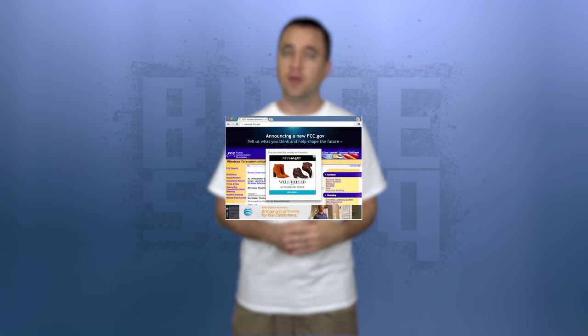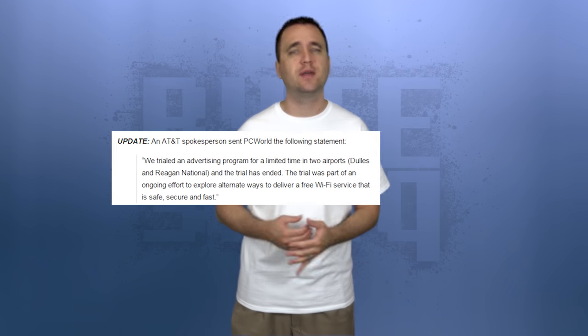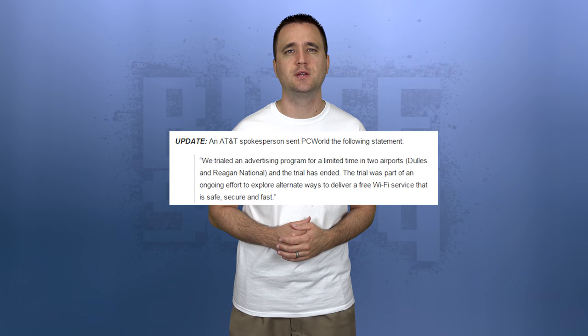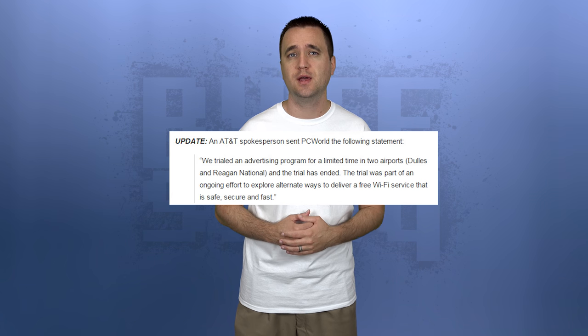AT&T has been caught injecting ads into their public Wi-Fi hotspots. They were only doing this in a couple airports, but after they were caught, they stopped doing it altogether and then claimed it was only for a test. But the point is that they've taken the first step in not only intercepting your data, but then also manipulating it. On one hand, I can kind of understand if they were going to offer a free public Wi-Fi in exchange for a few ads. But on the other, it does kind of pose a huge security risk if the wrong people were to exploit it.